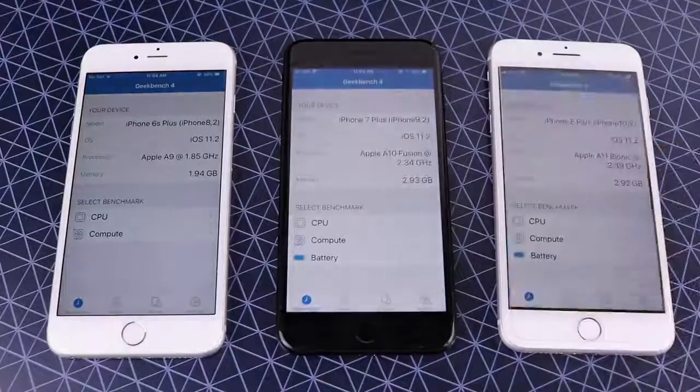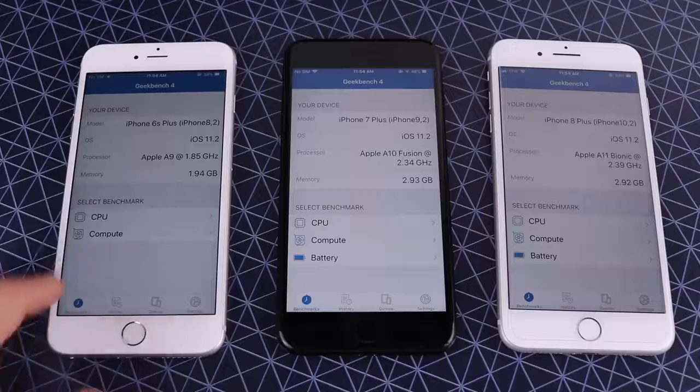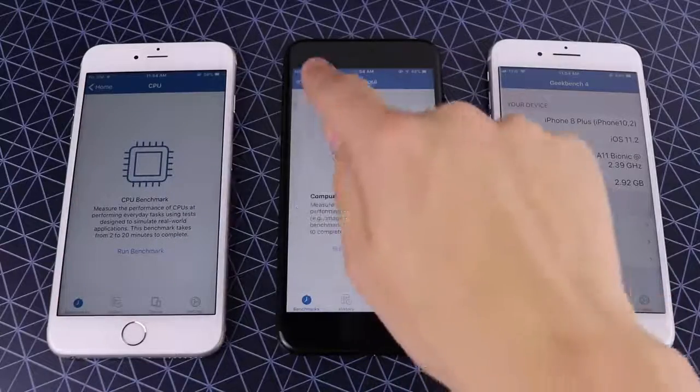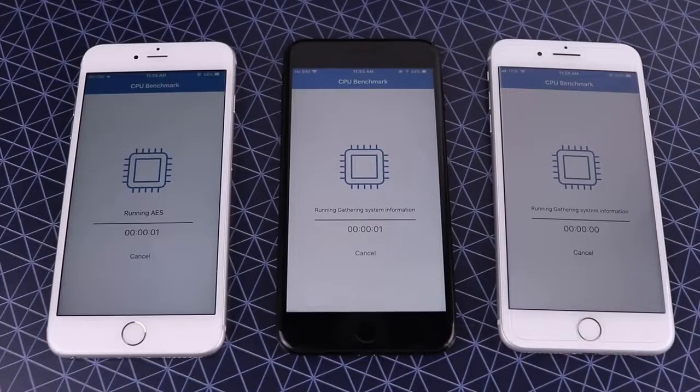Let's go ahead and run a Geekbench for those of you who care about the scores on your devices and how well they perform on this test. So you can see running a CPU benchmark, A9 versus A10 Fusion versus A11. And you can see, I'll be back when these are done to see the final scores here.